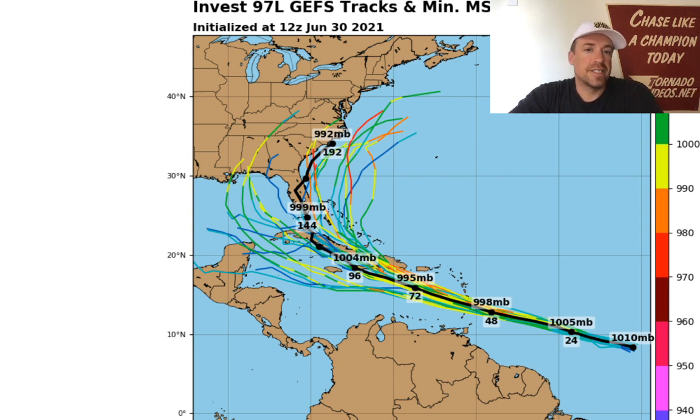And now a GFS ensemble even does take a stronger storm into the Carolinas, which certainly cannot be ruled out. Could easily get a Hugo type of a track coming right up into the Carolinas. Need to keep an eye on any scenario here. So still need to keep an eye out on this system, whether you're from the Louisiana coast, throughout Florida, the Florida Peninsula, all the way through the Carolinas, even up into New England, Nova Scotia, and Newfoundland. Need to keep a very close eye on this storm.